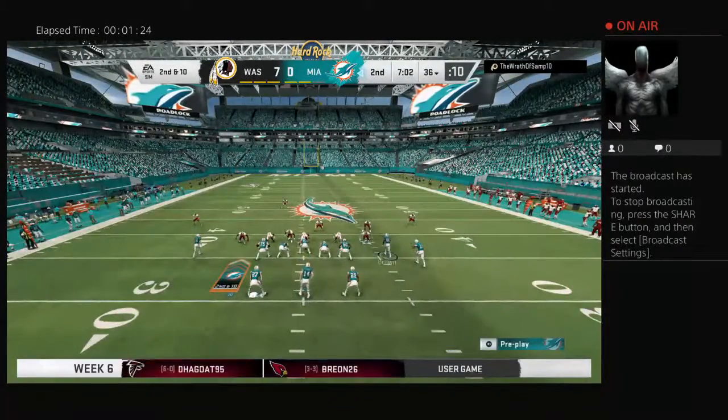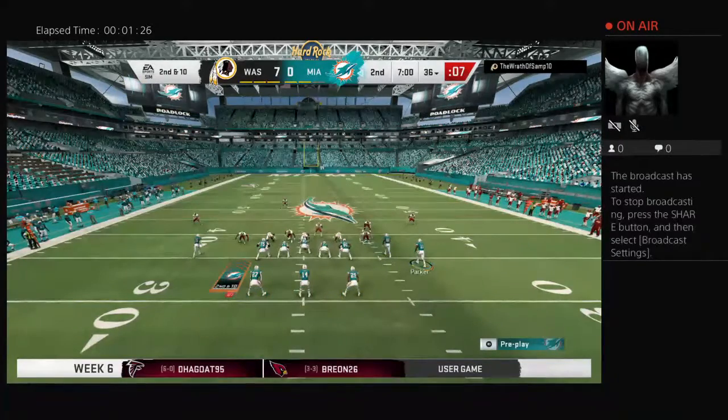Check right. 56, the Mott, boys, 56. Check, 56. Hey, chill.